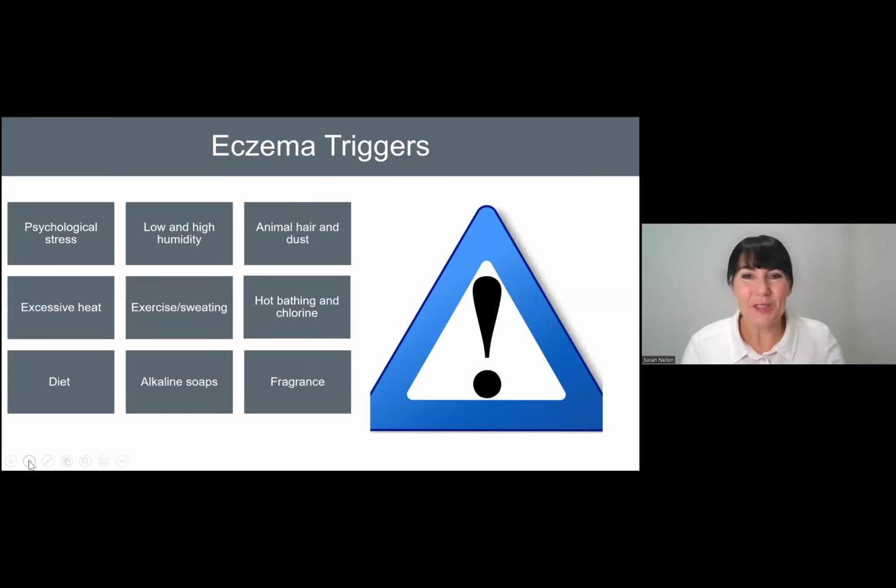Eczema, psychological stress, but it's a high humidity, low humidity, the cat hair, other dust, pollens in the air, even sweat. Sweat can be a big trigger. So, sometimes people can't avoid sweating depending on where they live, but having help trying to get rid of that sweat quickly. Short showers, not hot baths, because baths can take away the barrier lipids because they're water soluble. Ensuring they're not using alkaline soaps. Diet, things like wheat, lactose, eggs can be a challenge for eczema and cause triggers in the skin.